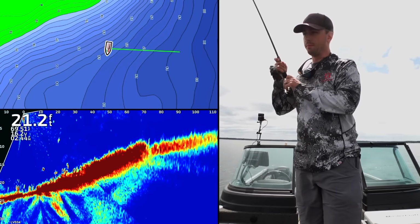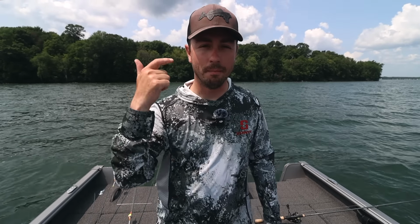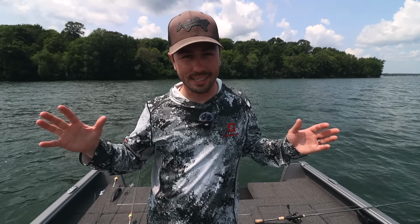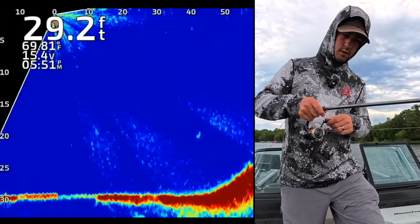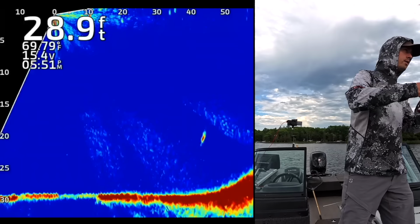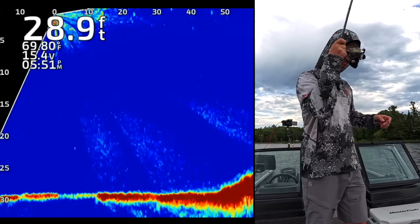So go to the weed lines if you want dinner, but if you want to catch a big one, on a lot of the lakes that I'm finding, what that generally means is getting off of those edges and fishing out in the suspended water just off the outside of those weed lines. That's where you're finding most of the fish.